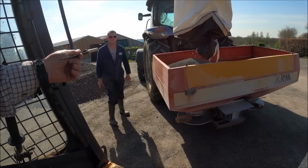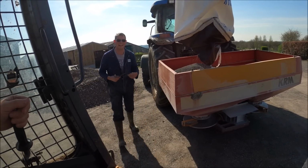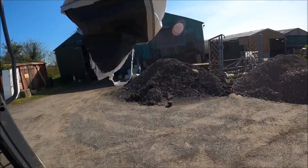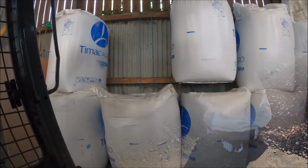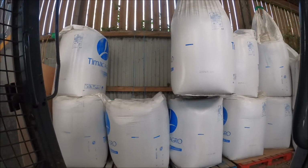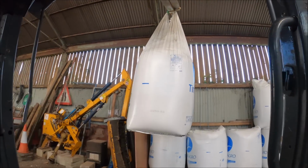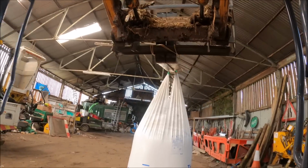Big bale knife. Ooh, that's proper job, that is. That's a bale net knife, that is. I know my back wheels are off the floor for half of this trip. Feel it floating.